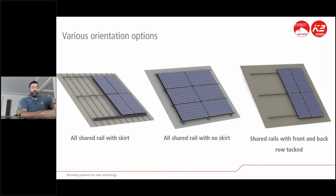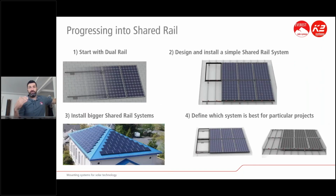And now a lot of people are starting to do a tucked system, which is kind of a hybrid where you get that front rail tucked in like a regular dual rail system. But it looks clean. You have it hidden. In my opinion, I think it's the best looking. So if you're interested in this, I can show you, and we can do trainings one-on-one with your crew. We've really nailed it down.